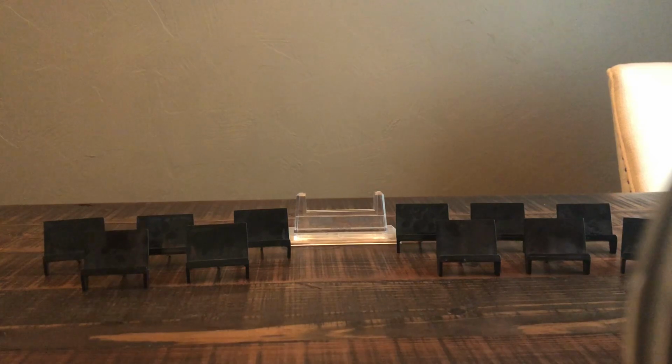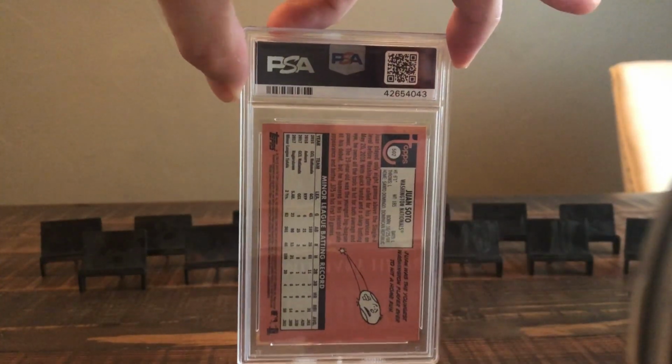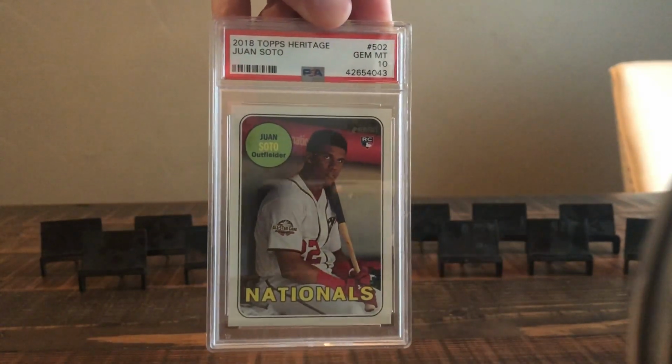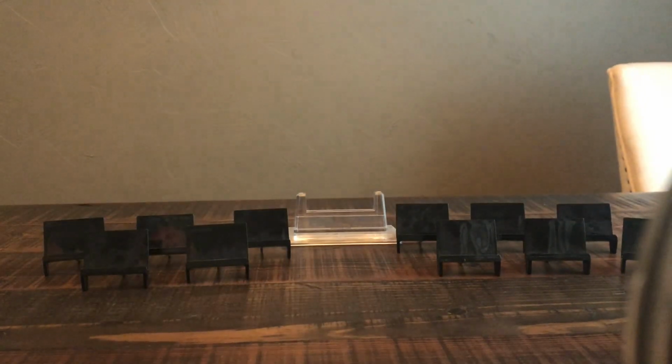This one is the Juan Soto, 2018 Topps Heritage, same set. Came back, both said 10s. A 10. All right, sweet. Got a Soto rookie and a 10. All right, awesome. Doing good so far, Seth.